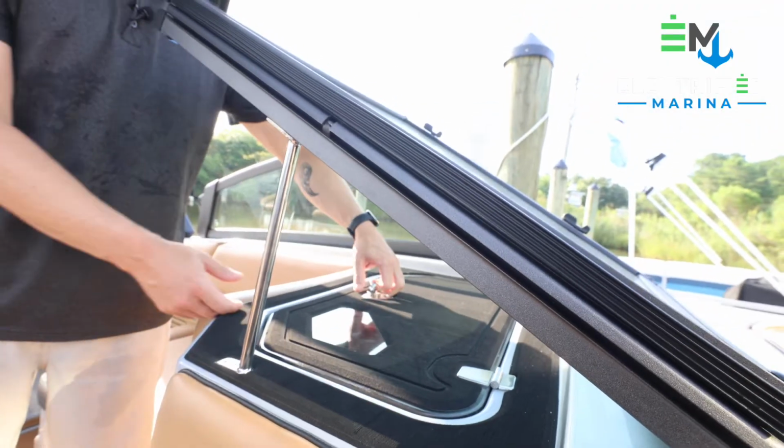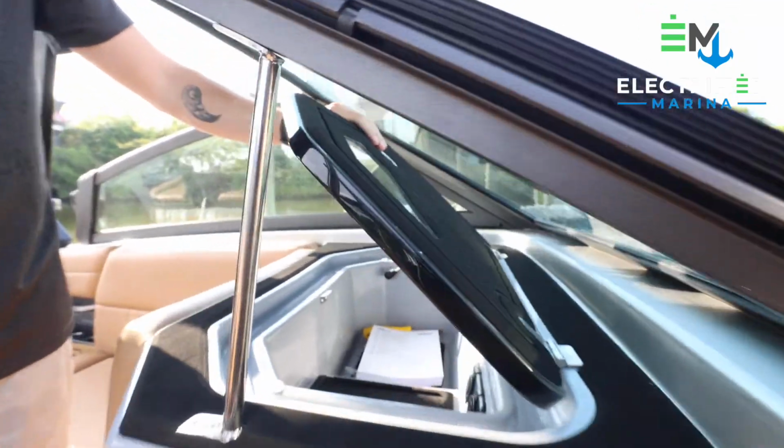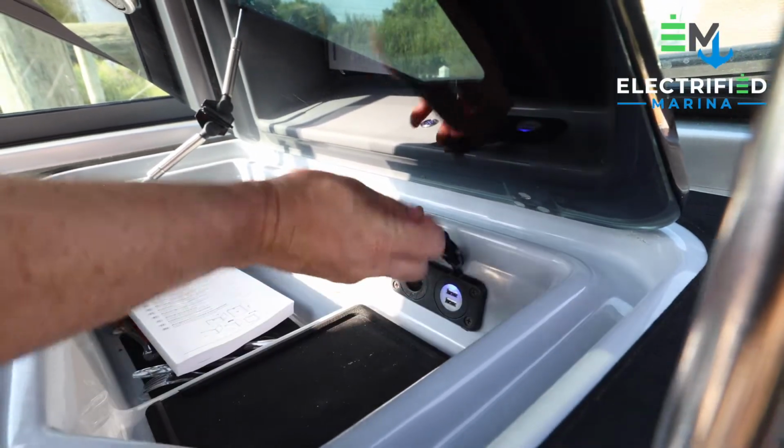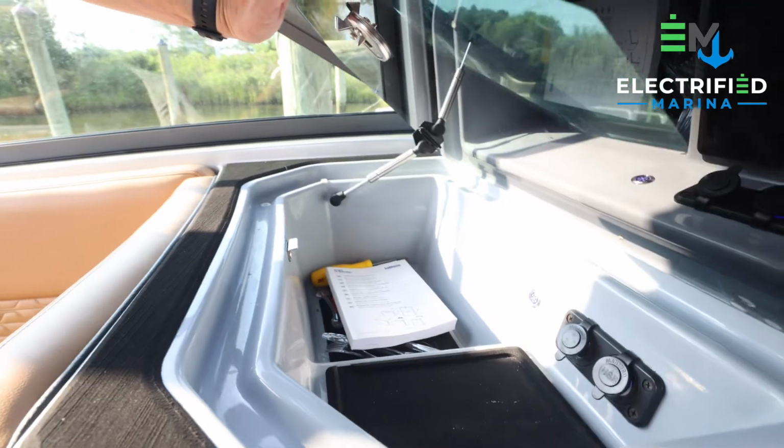You've also got some dry storage up here, as if the rest of it wasn't enough. You've got some storage in here, your control for the refrigerator, and then some outlets if you needed to charge your cell phones or any of your mobile devices.